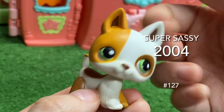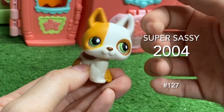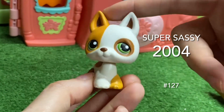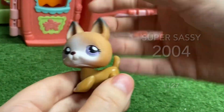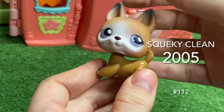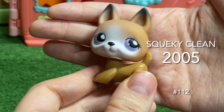So the next one is this gorgeous little German Shepherd, and he is a male, and he has all these little spots on him, compared to this one, which is a female, and she looks more typical, I feel like, of a German Shepherd, and she has these beautiful little purpley eyes. So cute.